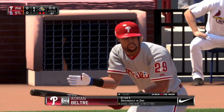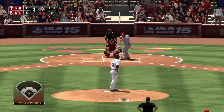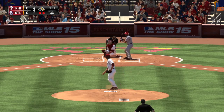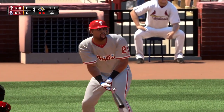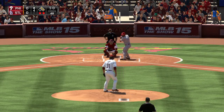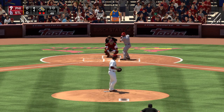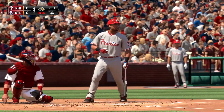Adrian Beltre will get a shot here with two on and two out here in the fourth. Here's the first pitch to him. Breaking ball. That's in the dirt as he takes a ball. And if he can get himself into a fastball count, don't be surprised if he has a big cut at something. Maybe try and break this tie ball game. Let's get through it. 1-0 pitch now. And he won't bite at that one either.